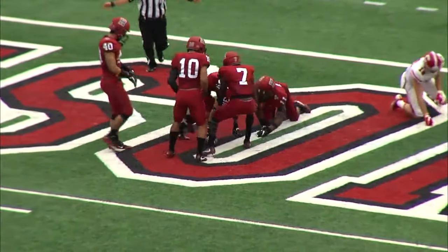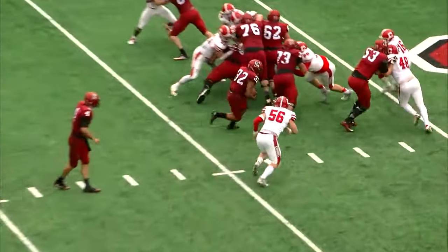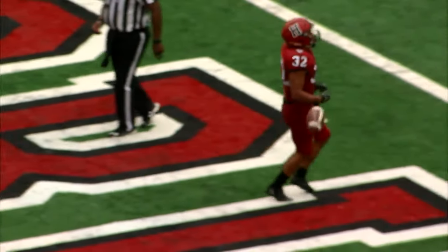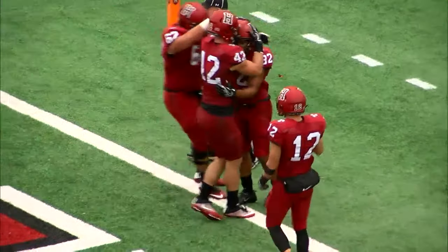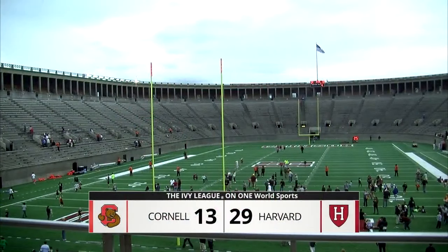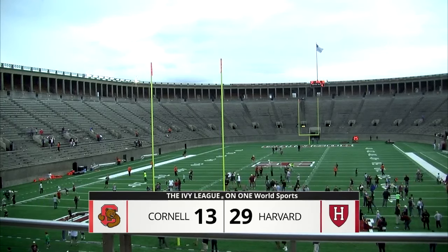There's Tanner Lee's second interception, with Cornell driving to keep the score 20-7. And then Samar Smith added one more touchdown for good measure. Harvard continued to build the lead, eventually going up 29-13. So that's your final score. Harvard 29, Cornell 13. The Crimson are 4-0.